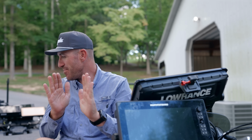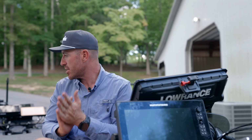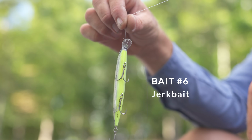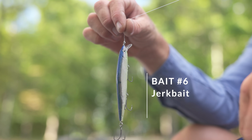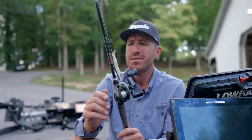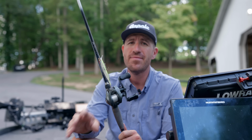All right, so that being said, we got through some of these things. I'm going to talk about a bait that does not get utilized and talked about enough this time of year, and that is a jerkbait. I feel like a jerkbait is slept on in the fall. Super slept on. Everybody's talking about topwaters. Everybody's talking about, man, you got to have this new minnow. You got to have this. You got to have that, right?